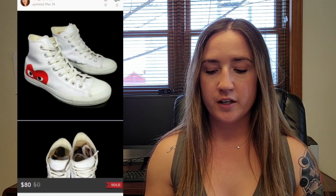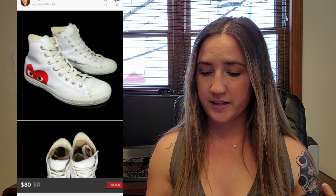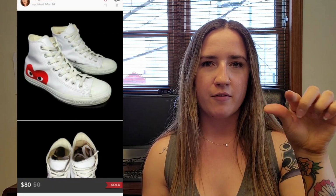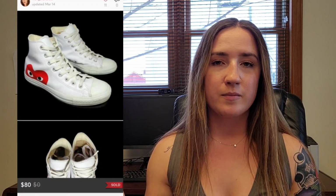I finally sold these pair of rare Converse. This is a collaboration between Converse and, I think I'm pronouncing this right, Comme des Garçons. And if you see anything with this little half heart face, that is Comme des Garçons. Everything I've ever found, it's only been a handful of items, has sold really quickly and for tons of money. So definitely keep your eye out for anything with that.